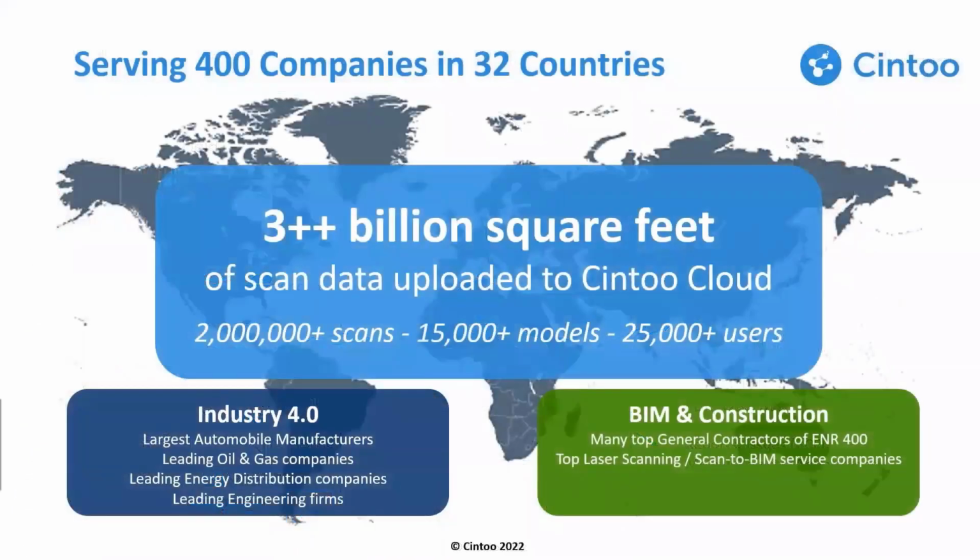We are currently serving over 400 companies in 32 countries, which roughly consists of over 3 billion square feet of data, and up to 2 million scans have been uploaded, including 15,000 models and 25,000 users. Once again, we serve two main industries, what we call Industry 4.0, which is around oil and gas, manufacturing, energy, and also BIM and construction for your AEC customers around architecture, engineering, and construction.